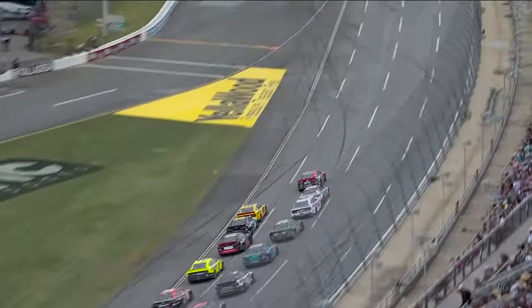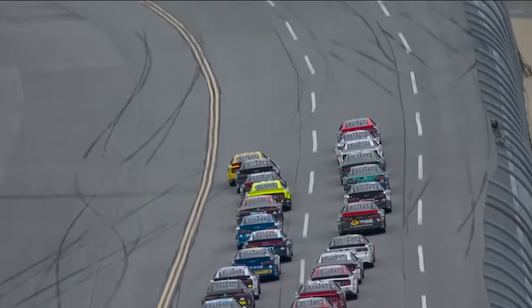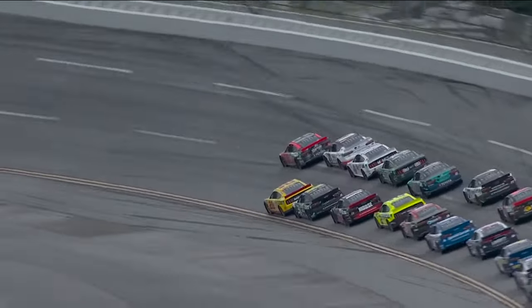87 laps complete at Talladega. All 38 cars in the lead draft, first to 36th, just over 2 seconds. That's how close they run here.